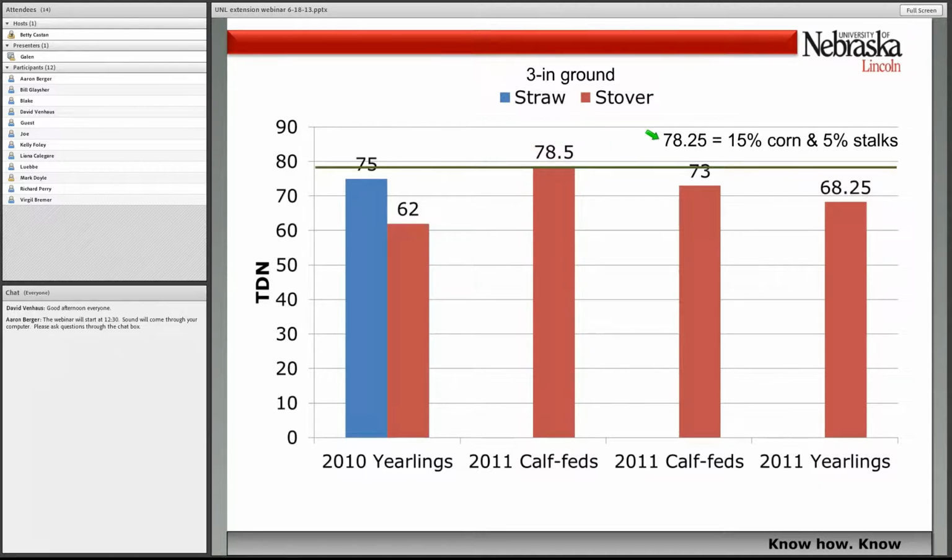I point out that if you just do the math and you take 20% treated stalks and you replace 15% corn and 5% stalks, and you get equal performance, then the TDN had to be 78.25 to get equal performance.